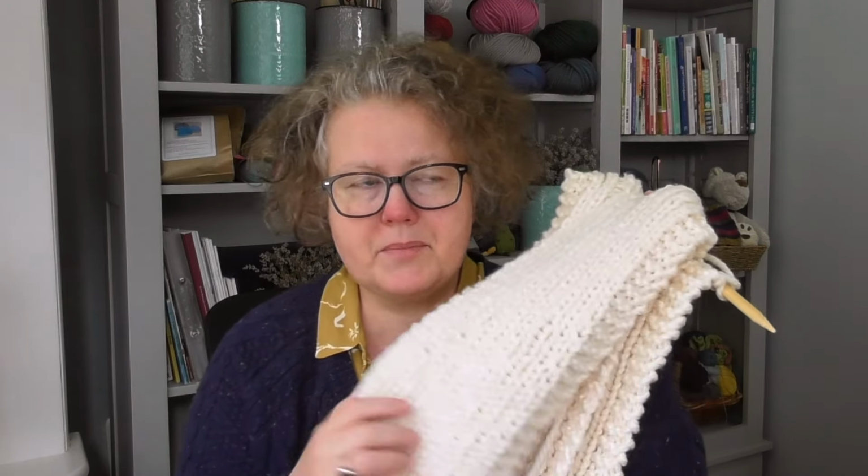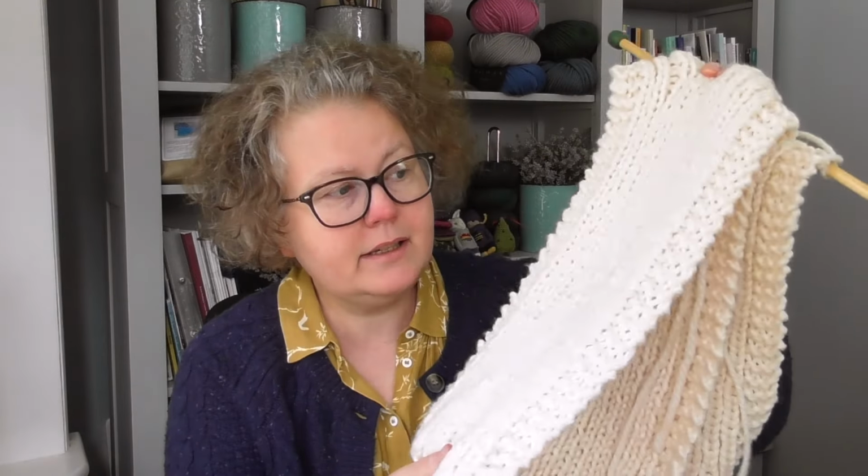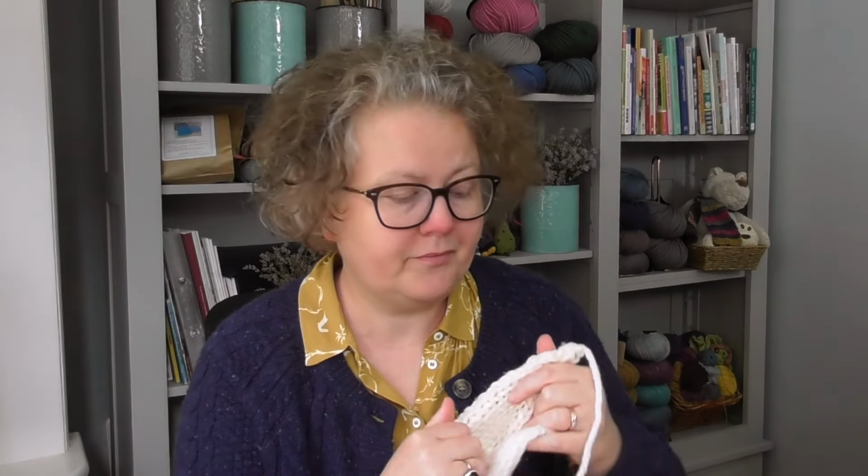Now, I have changed this pattern slightly so that it feels and looks and wears better, and I'm really pleased with it. What I have done is create 2 sizes. So this is the adult size, and the whole idea of this is, it is a leaf pocket scarf. So we create 2 leaves and we sew them on at the base here, and hey ho, you have a pocket.